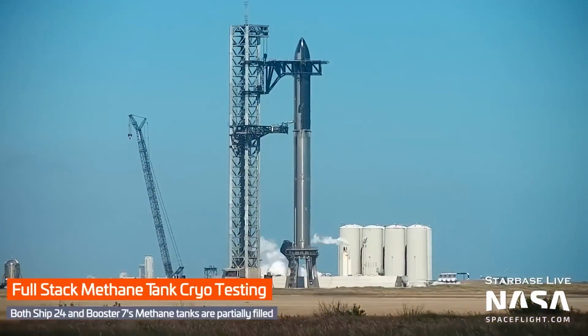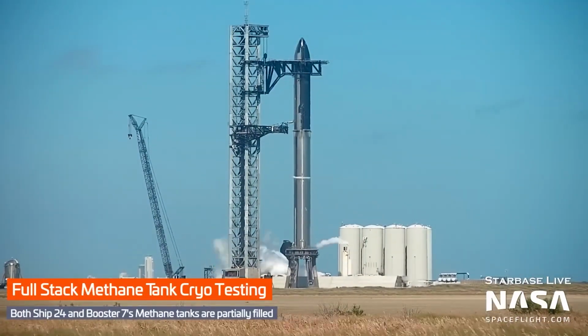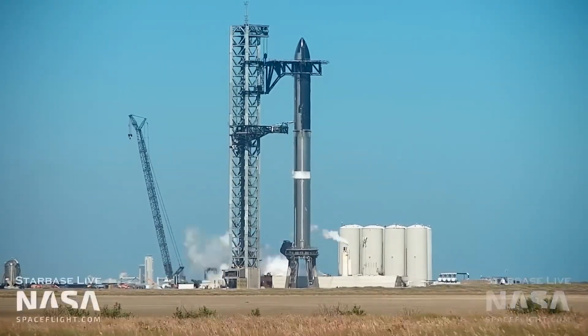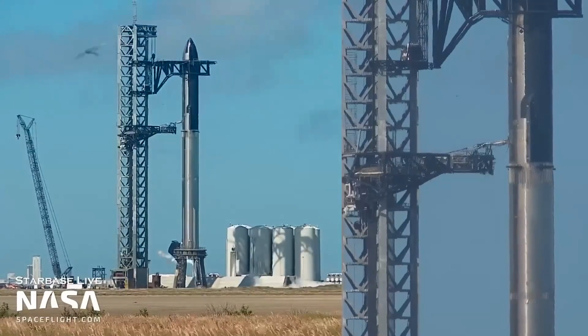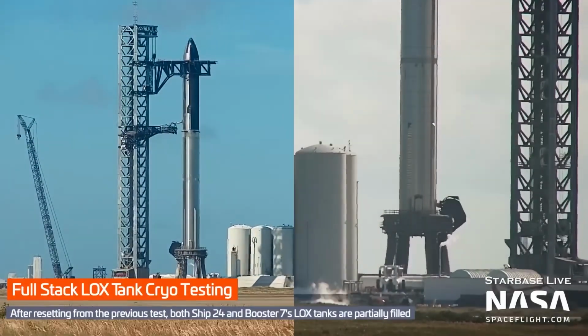November 2022. In addition to the 2 propellant tests completed in October, SpaceX conducted 3 more on November 3rd and 7th. 1 methane test and 1 LOX test were completed on the 3rd, while a single methane test was conducted on the 7th. Ship 24 was destacked the following day, before being rolled over to Pad B for upgrades in its final static fire.